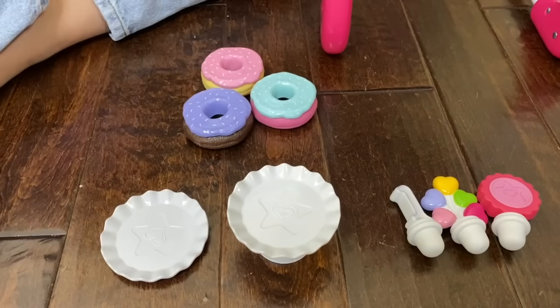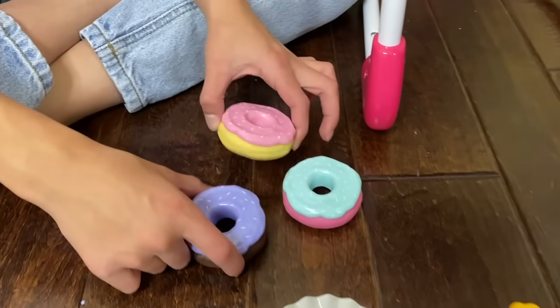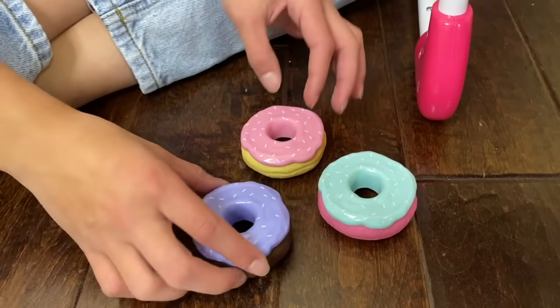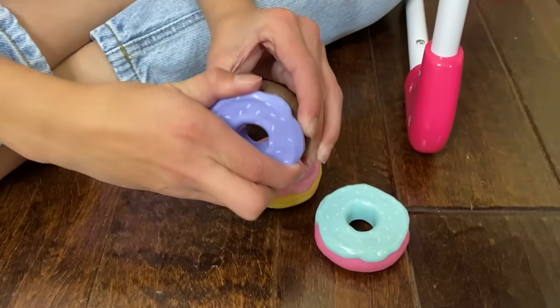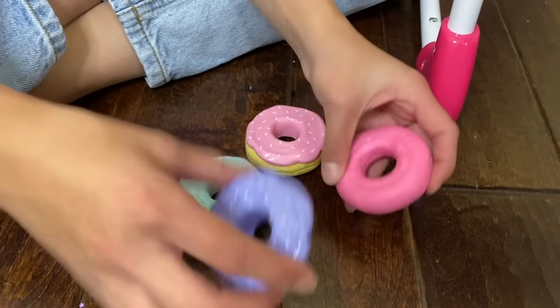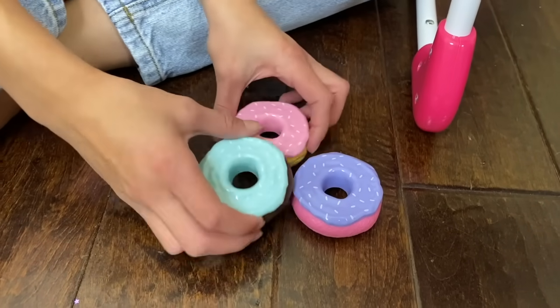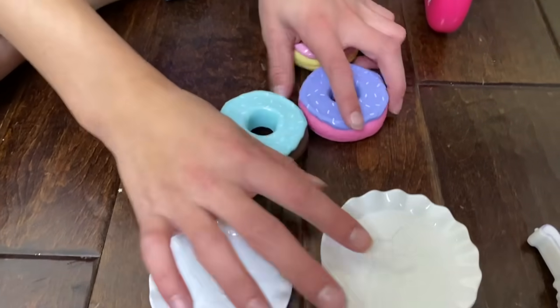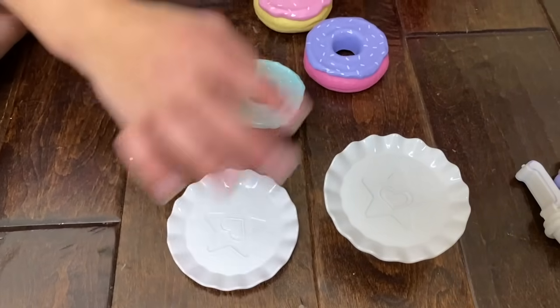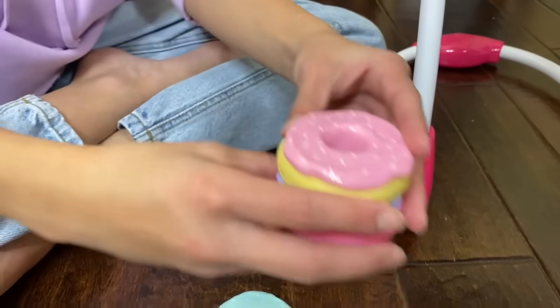Here's everything that comes with it. So one of the coolest things is these are the different kinds of cakes. So there's chocolate, vanilla, and strawberry. So you can actually change the icings around. So you can move this purple and this blue onto here, like that. And you can just change them around. And then there is a big cake that goes on here and a small cake that goes in here. So you can stack them like this or like this. So we'll just go like this.